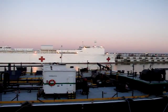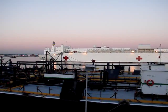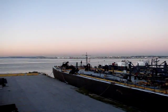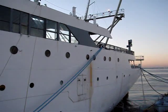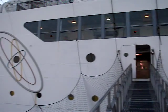That's the U.S. NS Comfort. Provides support, military and non-military operations for countries that can't afford hospitalization or treatment of some of their citizens. So anyway, we will be raising the flag here in just a moment.